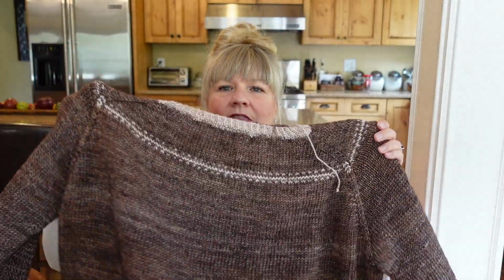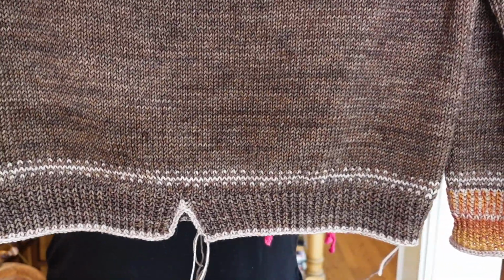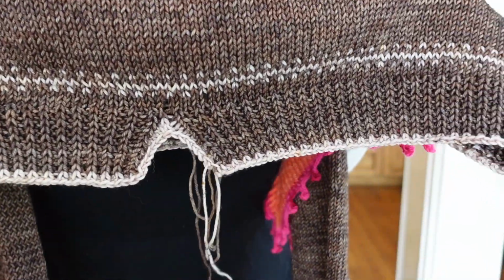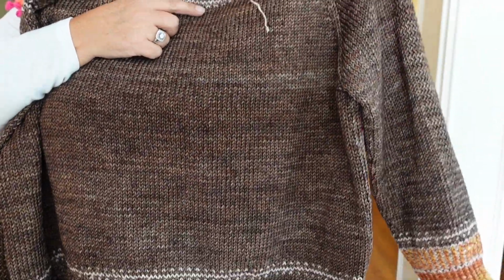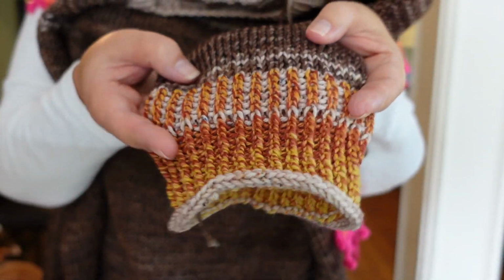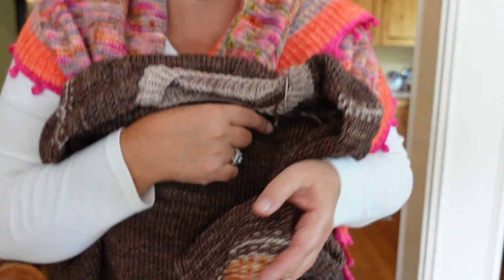And also, I'm going to stand up. This also has a split hem. So you see that little split hem in the front? I love that little detail. Isn't that great? Of course I changed mine because this was supposed to be the spin cycle color, but I kept it with the pink. And then at the end, this is supposed to be the main color.